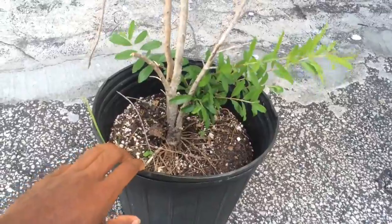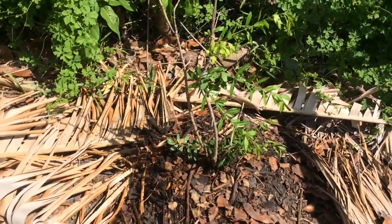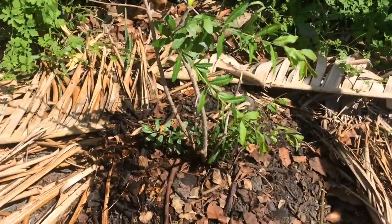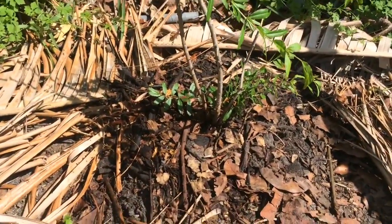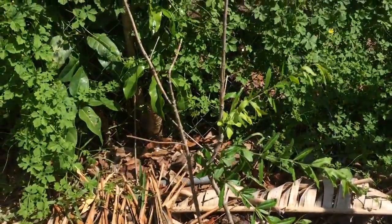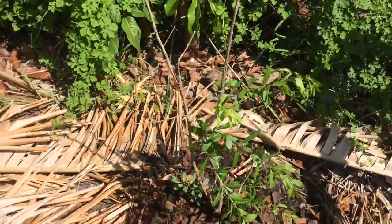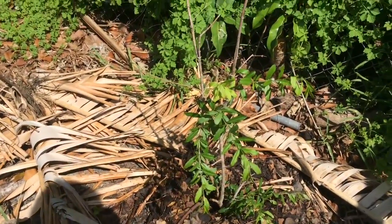So I'll check back with you in a minute. So here it is. The work is done. I planted it in the ground. Pomegranate. Just gave it a good water. Put some compost in it. It's in a good spot. I don't know if you can see it with all that green, but there we go. Maybe here's a better angle.